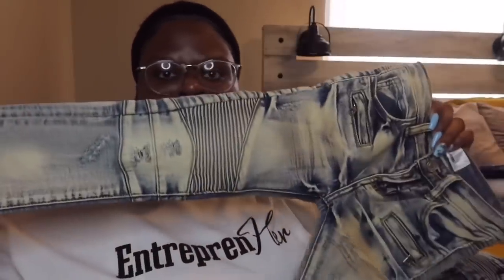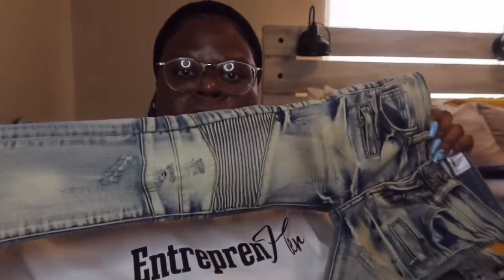She also sent over these ones with some paint splatter on them and some detailing on the side of the leg. So these are really, really dope as well. These are my favorite. I really, really love these. I love the wash on these. These are so freaking adorable. Y'all, this is real jean, real denim. It's heavy duty. And yeah, he's going to be able to have these for a while.